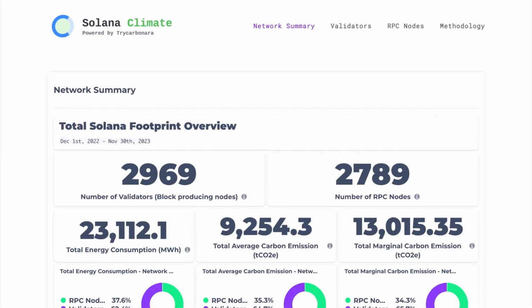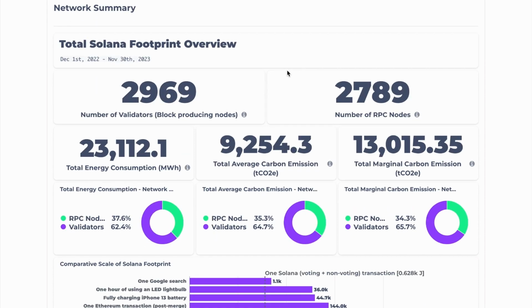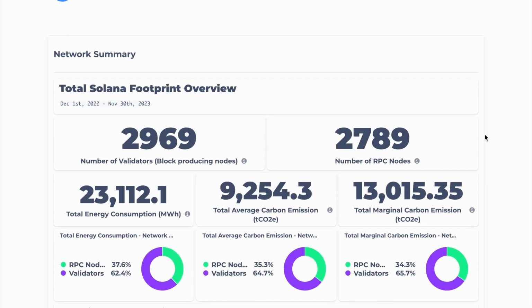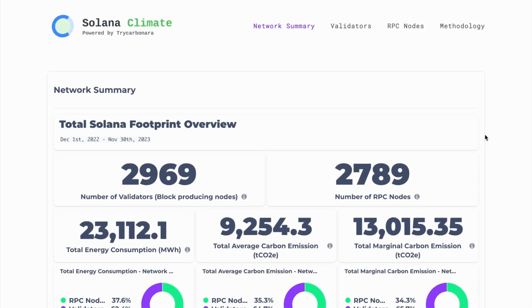And then we have Solana Climate, which is a dashboard for tracking Solana's climate footprint in regards to the earth and climate change, etc. It shows the number of validators, the total energy consumption, the total amount of emissions, etc. So if you're interested in green energy or the difference between proof of work and proof of stake, you can go ahead and see Solana's footprint here at solanaclimate.com.